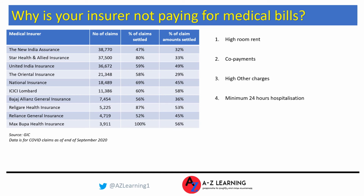So you need to again keep in mind what is happening, what is the reason, what is your policy, and if you have flexibility to stay a few extra hours to make sure that you tick the box of 24-hour hospitalization, then your claim will be paid in full.